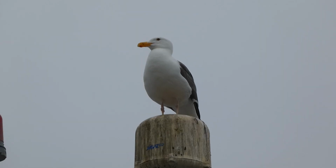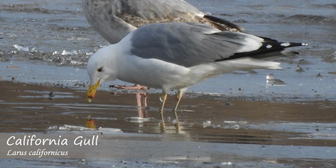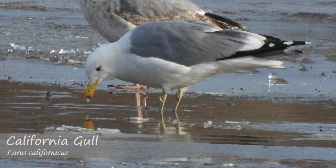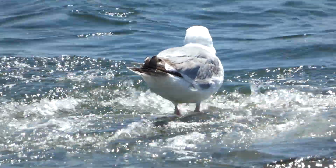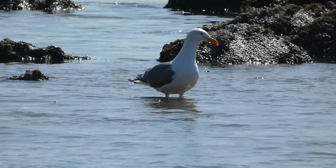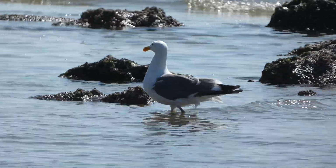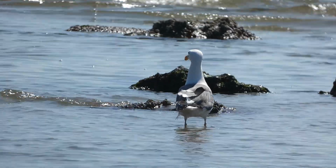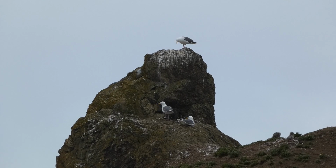They have pink legs as opposed to the yellow legs sported by the similar looking California gull that also inhabits the same region. It's worth noting that in many parts of the Pacific Northwest, Western gulls often hybridize with glaucous-winged gulls, to the point where in some places hybrids outnumber purebred gulls. This can create some big-time identification issues for birders in the region who aren't familiar with these species.